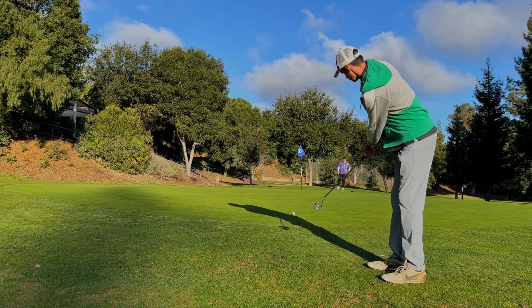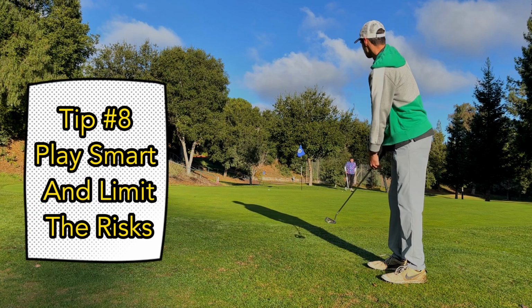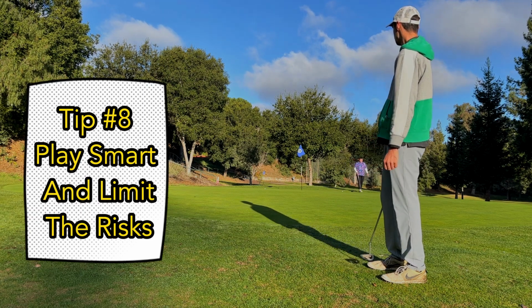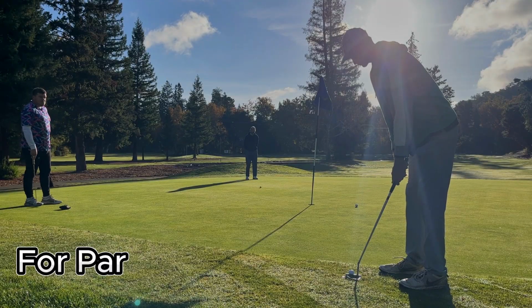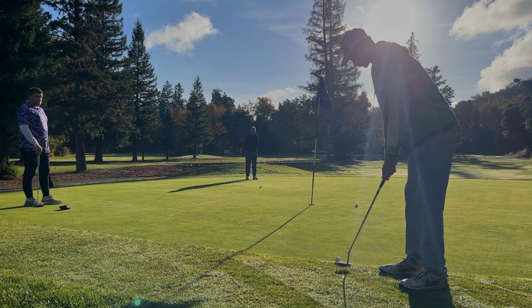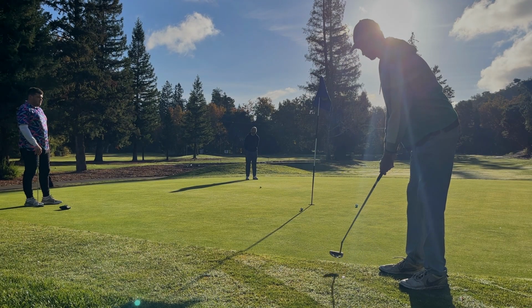This putt here leads to my next point. Play smart and don't take unnecessary risks. Despite me never practicing 50-foot putts, I knew that a bad putt here would be better than a bad chip. This was a bad putt, but with my chipping lately, there's a chance I wouldn't have gotten any closer than this.